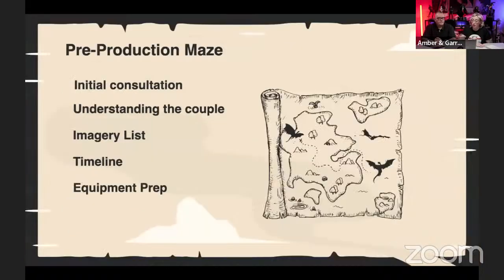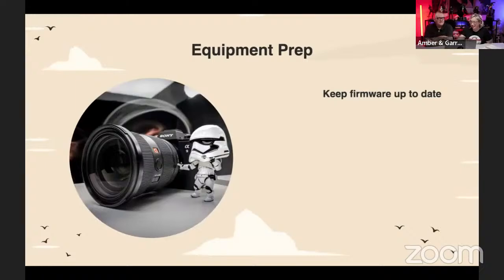Okay. Equipment prep. I think our next class is all about gear, but we get to nerd out on gear. It is, yes. So, firstly, keeping your firmware up to date is essential. I will just tell on ourselves, one of our cameras was never updated, and it took Garrett and I probably 2 days of cussing to figure it out. So, keep your firmware up to date.